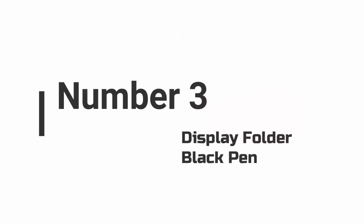Number 3 on my list, and this is good for any type of travel as well, is a little display folder. And what I like to keep in my display folder is all of my ticket information, my boarding passes, any of the bookings that I've made.